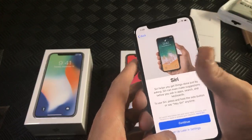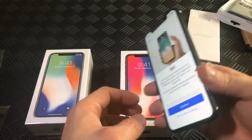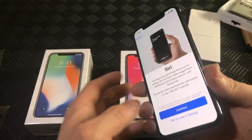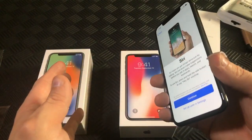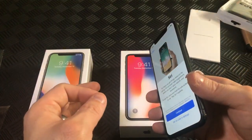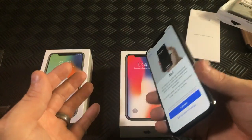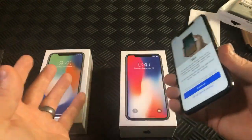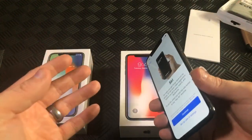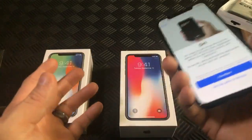Yeah, you know, $1,000 is a lot for a phone, but I'm paying an extra, I think, $5 a month than what I was paying for the 7S. So really, I'm going to obviously upgrade in a year, so that's an extra $60 on top of what I was paying. So my monthly bill plus $60, and I get a new phone.